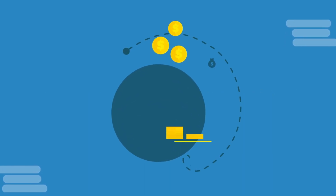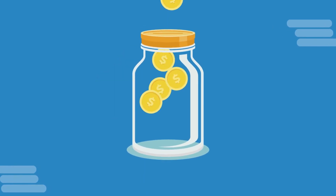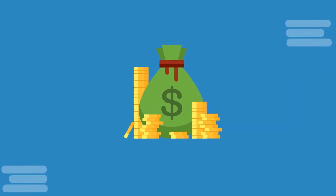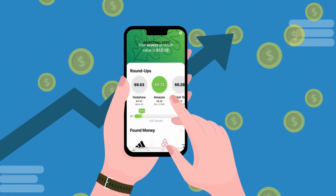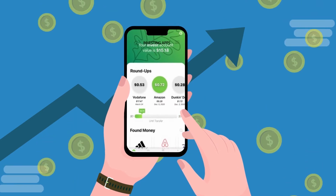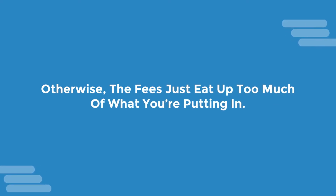On the other hand, the fees are too high for what you're getting. At the end of the day, Acorns is a digital coin jar, and they charge a minimum of $1 per month for their basic service. That's $12 a year to manage what's probably not a lot of money, $100 or $200. The irony is that Acorns is marketed as a starter app for young people, but it's really a better idea for people who spend a lot of money with a lot of transactions. Otherwise, the fees just eat up too much of what you're putting in.